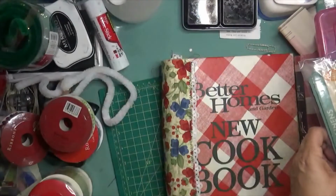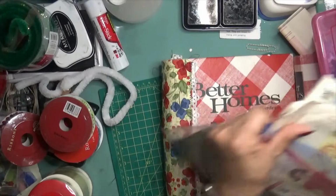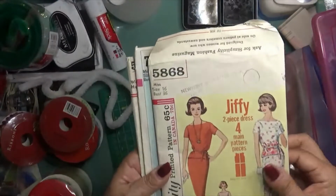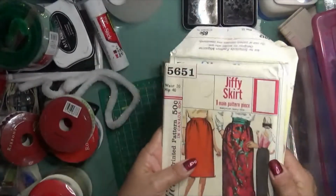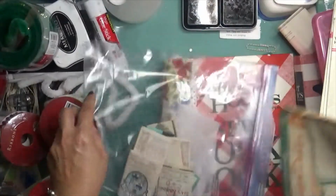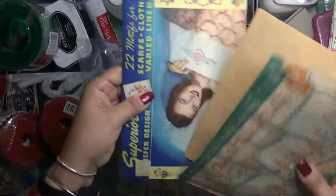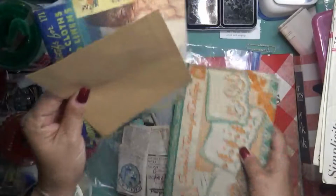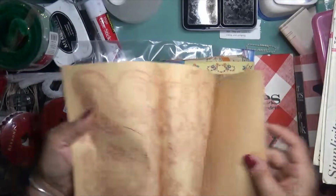So what I'm doing is, well, I washed all of it because I got tons of linen, lace. But look, I have old vintage patterns. And check this out. This was really cool. I really like this. These are pillowcase linens. Look at the image of this one. Oh my gosh, that's so insane. I loved it. What is this? Oh, that's just a pattern.